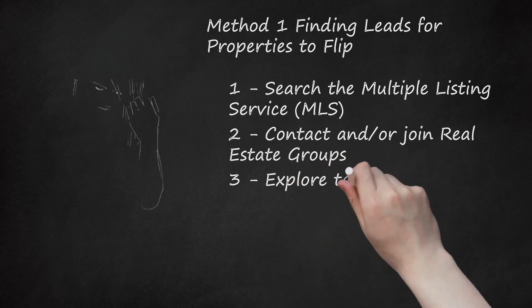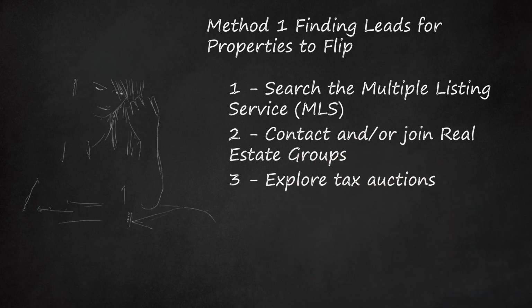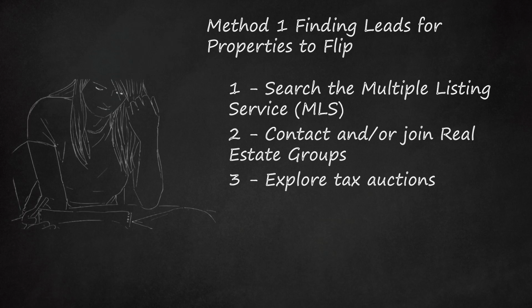3. Explore tax auctions. Tax auctions and sheriff sales, properties being sold due to unpaid property taxes, are another way to acquire property for flips. You can successfully flip property using sales of properties due to unpaid taxes, but they're a bit more risky. You have to really know what you're getting into and run your own comparables so you know with certainty the price you should walk away with at the closing table.